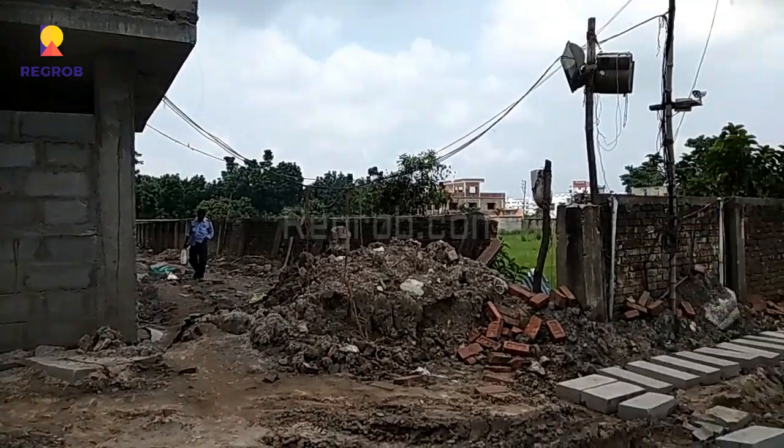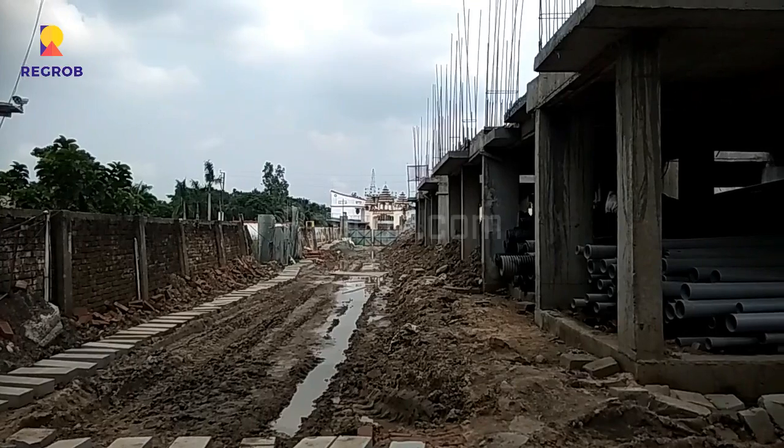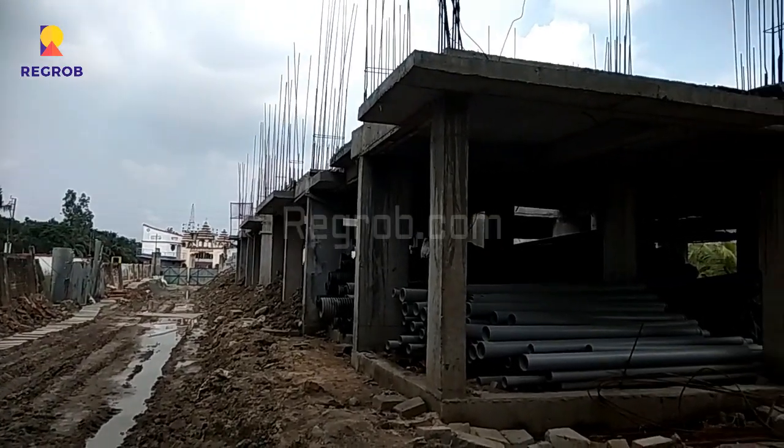So now we are giving you the entire view of the project site. From here you can see the Iskon Temple, which is just opposite to this project.